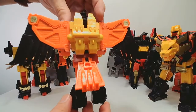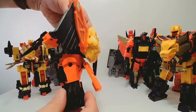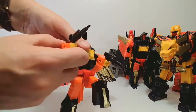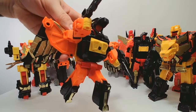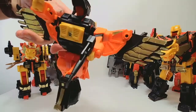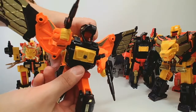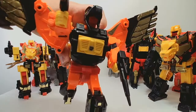Love the detail. Love the sculpt of the bird wings. Love the jets. And he's a little bit more posable. He's actually got legs and knee joints. So, as Gen 1 characters go, he's pretty dynamic. And I very oftentimes would stretch out the bird wings when he was in robot mode to really give him that dynamic, swooping warrior look.